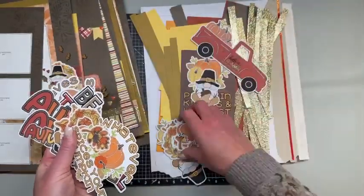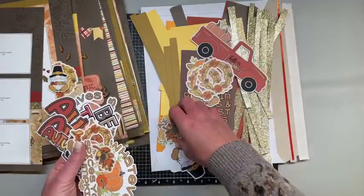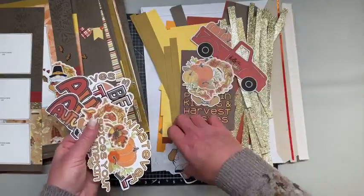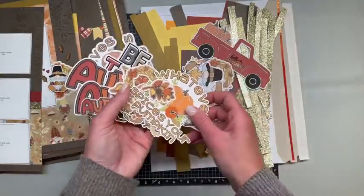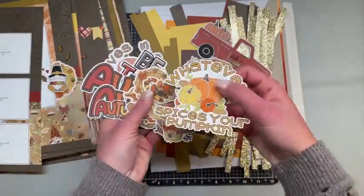There are some gnomes in there, quite a few gnomes for everyone that likes the gnomes. There's lots of leaves. There's lots of pumpkins. There are some fun wreath things in there. Lots of fun things. I had 6 sheets of the print and cut, so you guys have a ton of them in there.